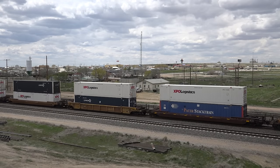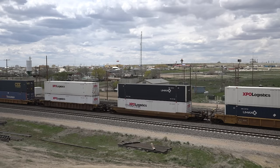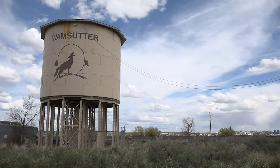Wamsutter is the only incorporated town in Wyoming's Great Divide Basin and bills itself as the gateway to the Red Desert. UP 7361 heads west past the classic water tank.